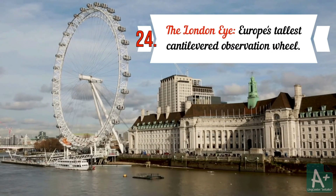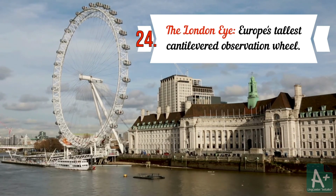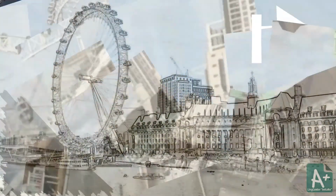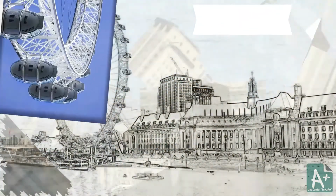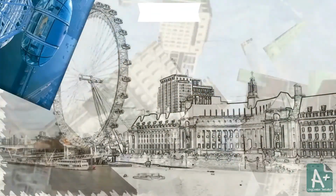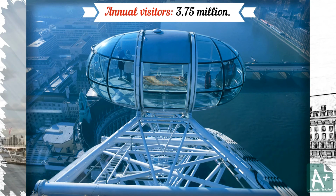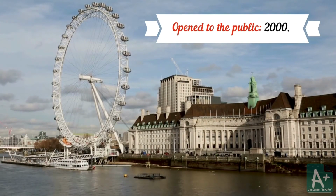Next comes the London Eye. It's Europe's tallest cantilevered observation wheel. The wheel is located on the south bank of the River Thames in the borough of Lambeth. Its height is 443 feet, which is 135 meters. The wheel has a diameter of 394 feet, that is 120 meters. The annual visitors are counted to be 3.75 million. It was opened to the public in the year of the millennium.